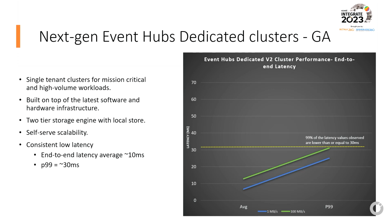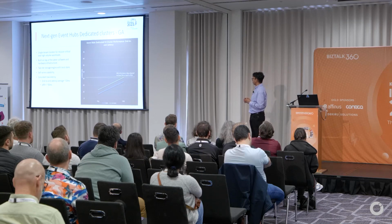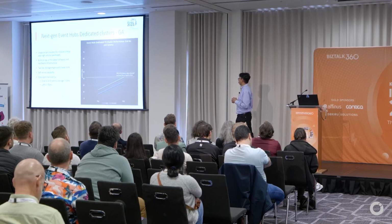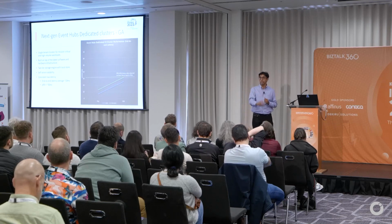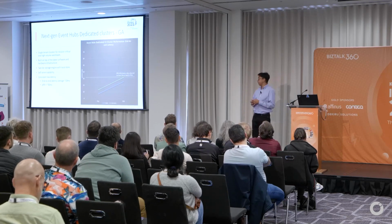Now with Event Hubs Dedicated, Dedicated was initially created for that purpose, but we recently launched the next generation version of our Event Hubs Dedicated clusters. With Event Hubs Dedicated, we completely revamped the underlying infrastructure. So we updated the software and hardware infrastructure of dedicated clusters, and then also we adopted the same two-tier log storage engine that we had in Premium, that was battle tested in Premium.